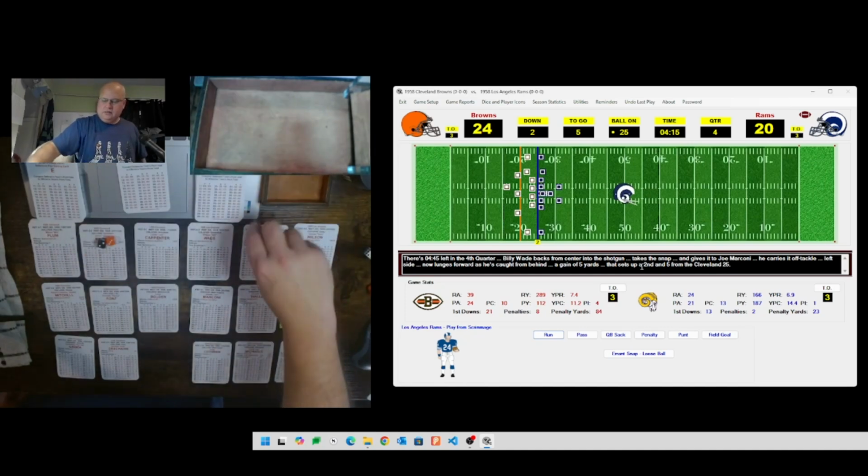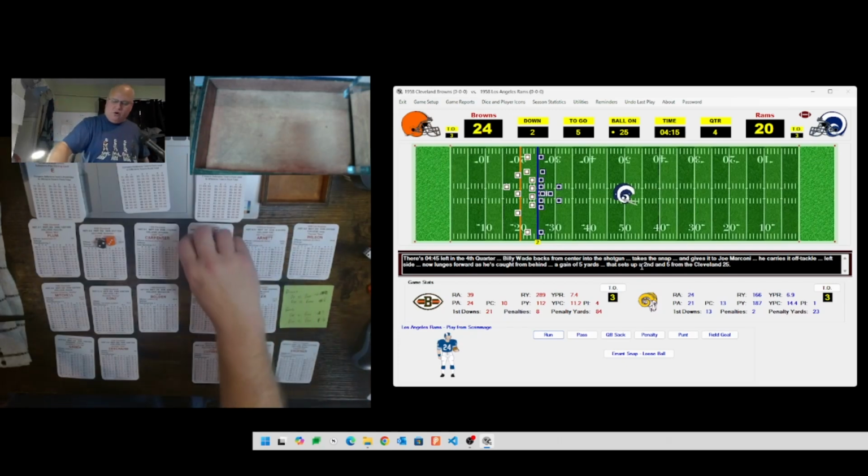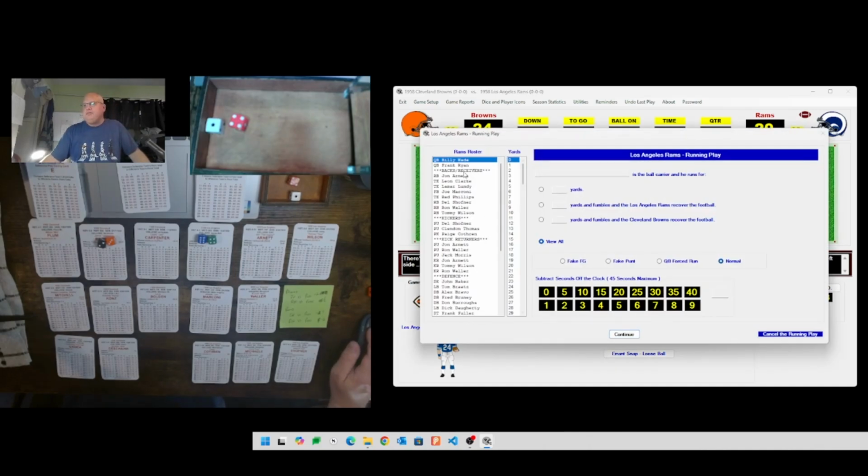23, 64. So 64 is Billy Wade, the quarterback. 23 is your defense. That's a CD. All right. 41 for Billy Wade is a 22. Oh, he's going to get smashed for a 2-yard loss. Bringing up 3rd and 7.